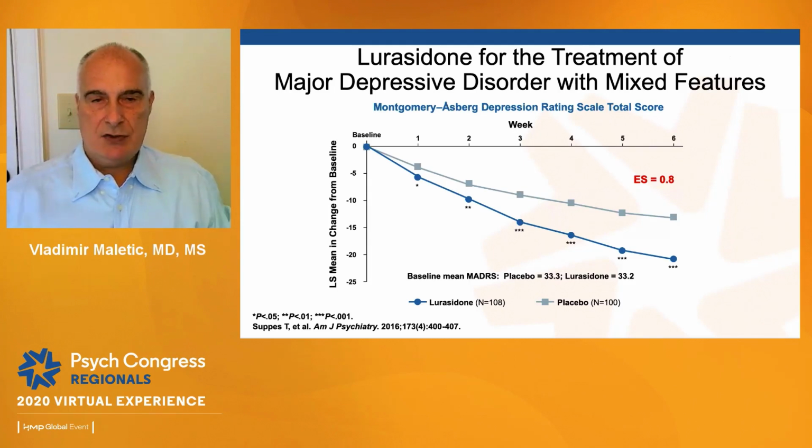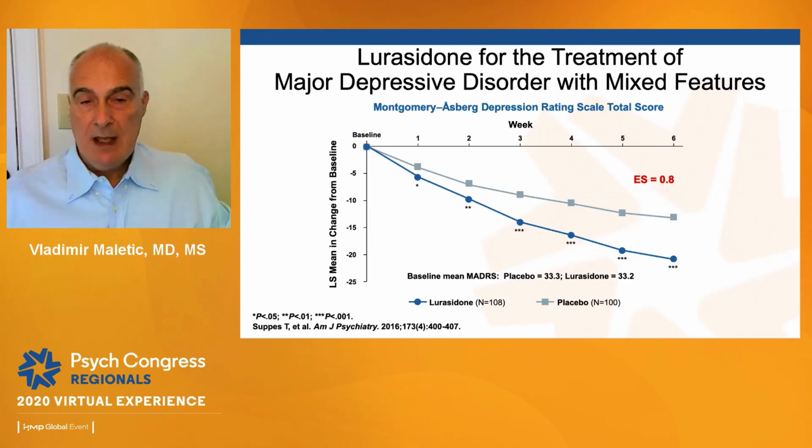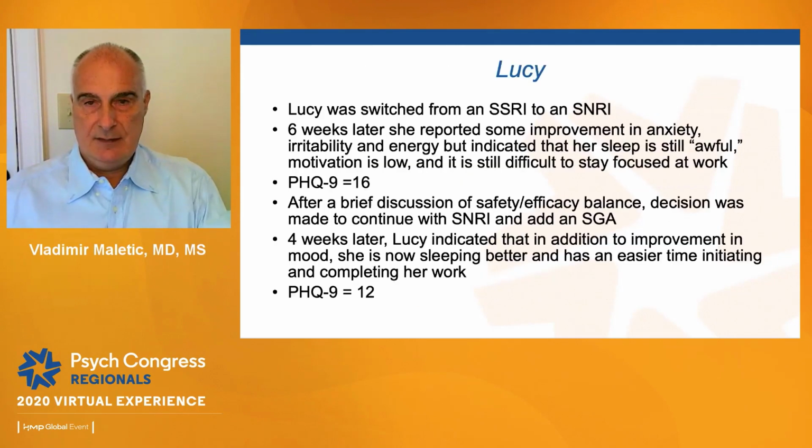Lurasidone, average dose between 35 and 40 milligrams, was utilized to treat this patient group with very positive outcome. Use of Lurasidone as monotherapy in these patients was associated with substantial reduction in their depression scores on Montgomery-Åsberg depression rating scale, with a remarkable effect size of 0.8.